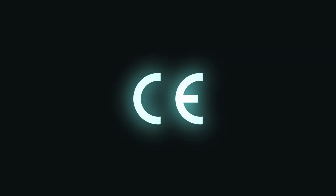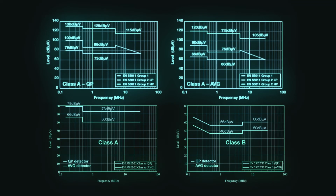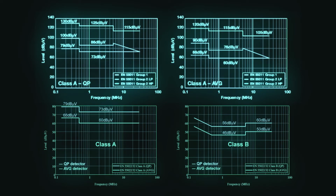That brings us to the EMC specifications. These supplies meet international EMI emissions standards that include EN 55011 and EN 55032. Both meet Class B for conducted emissions and Class A for radiated emissions, which means the supplies are appropriate for industrial as well as consumer applications.